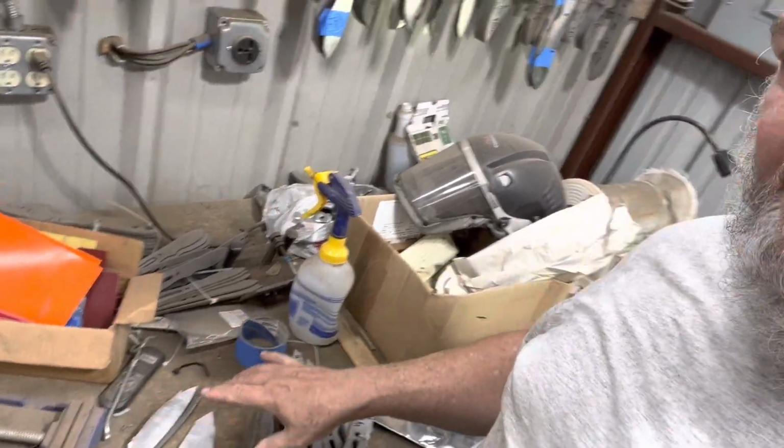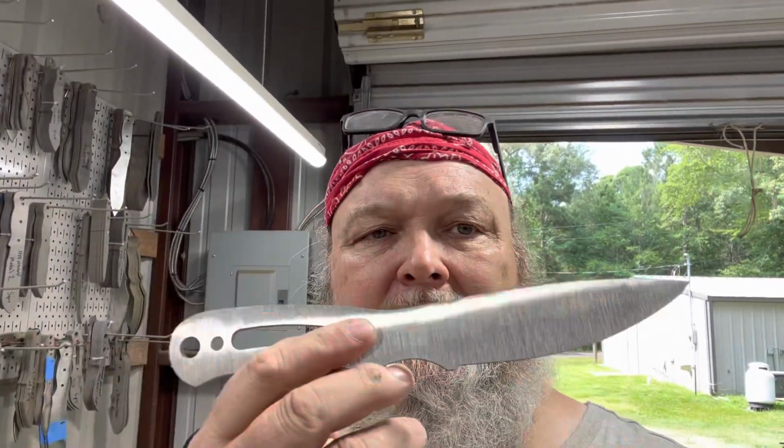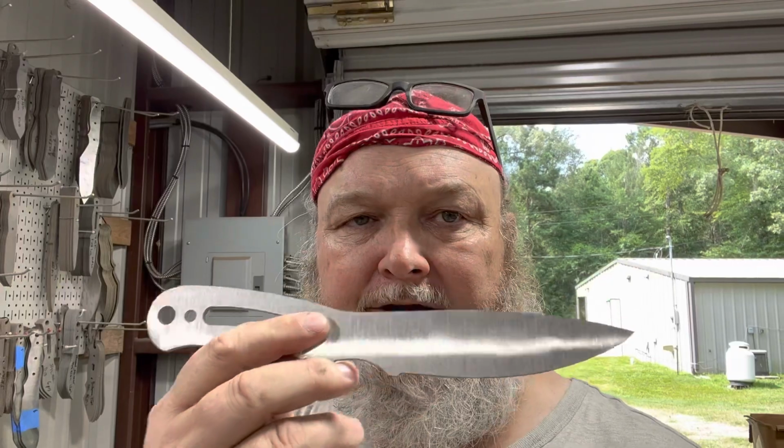And I've got 6 of the Sportsman's, not the Master Sportsman's, but the original Sportsman. The original Sportsman started the Sportsman series. It's an old design, and it was basically taken from the Canadian belt knife, okay? And it just had a full flat grind on it, all right?